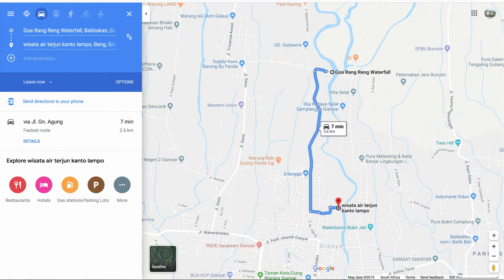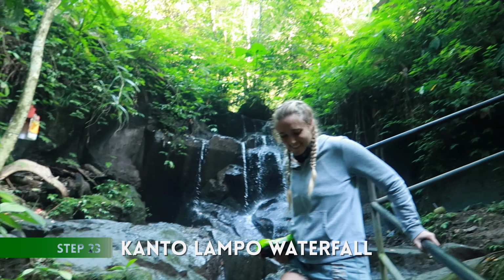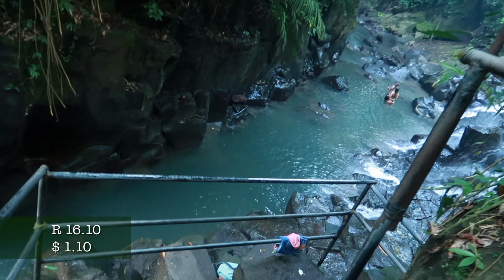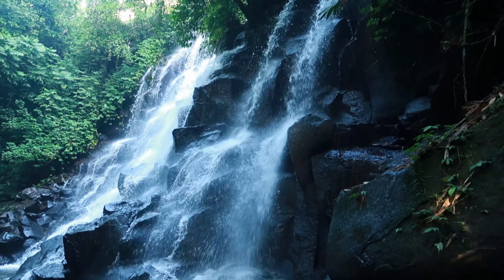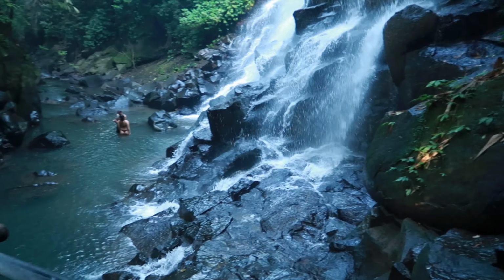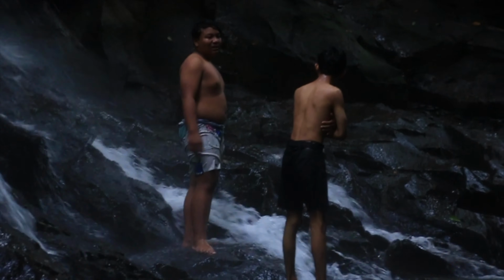A further 7 minutes and 2.6 kilometers is the Lampo Waterfall. With an entrance fee of 15,000 and opening time of 8 am, it's also one you should try to get to earlier rather than later. A little more popular than Tibumana, tourists can be seen queuing up to snap away at the bright white water cascading against the rich black rocks from early in the morning.